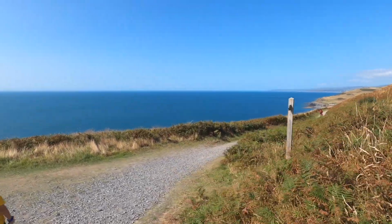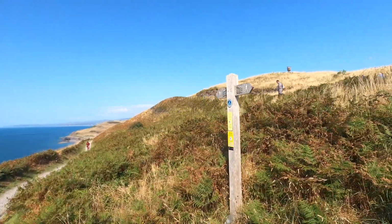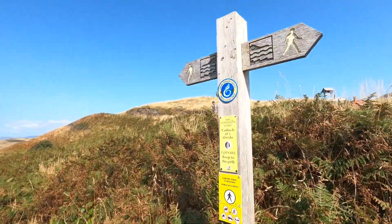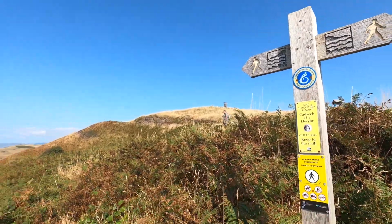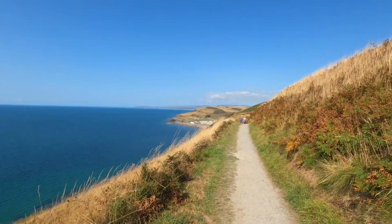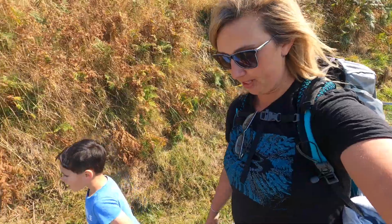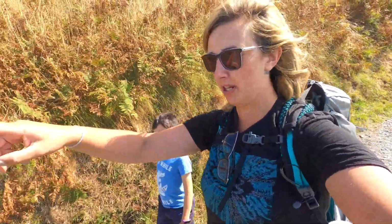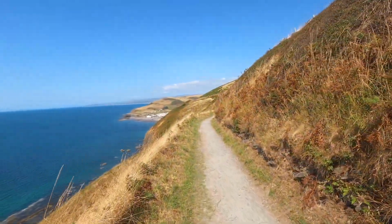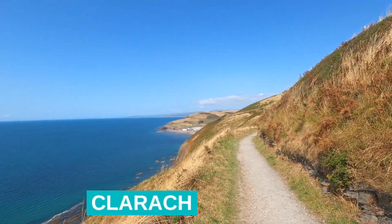From Aberystwyth to Borth. That's the Borth? Yeah, that's where our car is. Look, basically it shows you here that this is the Wales Coast Path. We're going down from the Constitution Hill, and we're gonna go down to the place over there. Let me show you. There's a little caravan park, and now it's called Clarach. I think it's pronounced Clarach.